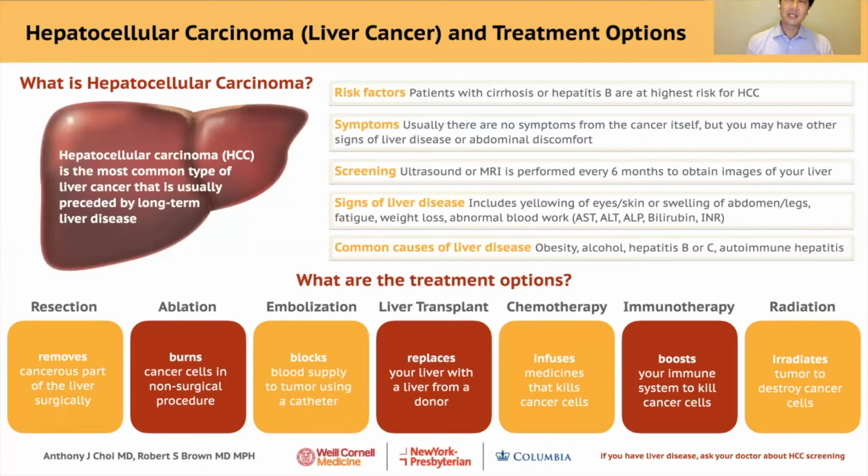Liver disease can come in many forms, of course. Signs and symptoms include yellowing of the eyes or skin, swelling of your legs or belly, just overall fatigue or abdominal discomfort. Blood work that may tip you off that you've developed a bad liver include an elevation in what's called AST, ALT, alkaline phosphatase, bilirubin, and even INR.